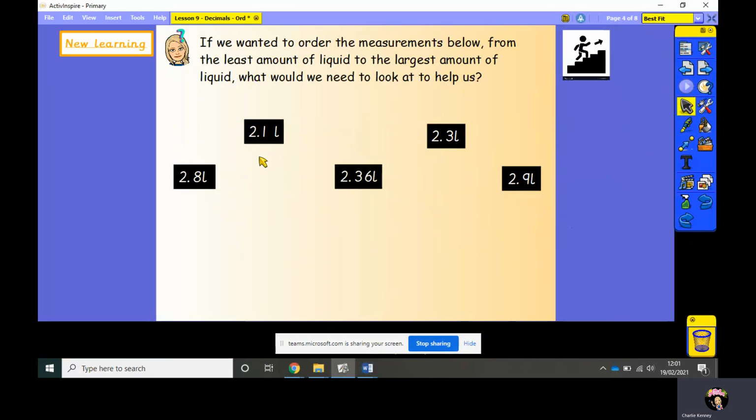So let me see, which one's got the smallest amount of tenths? Definitely this one. I'm just checking and comparing. Yeah, one is definitely smaller than all the others. So 2.1 litres is the smallest measurement we've got.